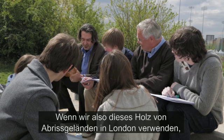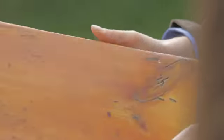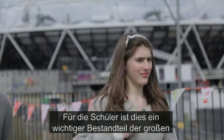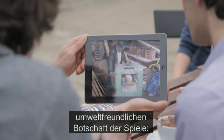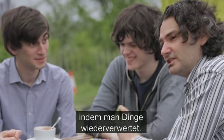So if we're using this wood from demolition sites in London, what are the energy benefits? For these students, this is an important piece of the big green message from the Games. Be more sustainable by recycling, saving energy by using things again.